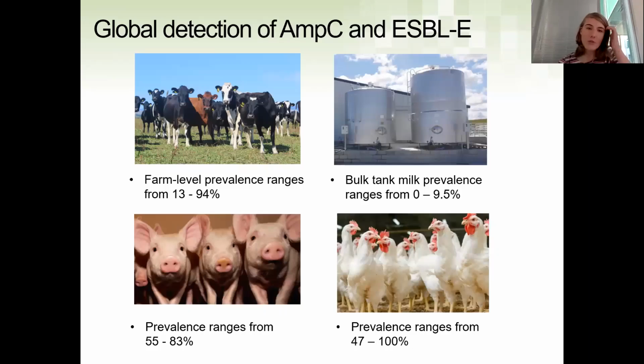In terms of the agricultural environment, the global detection of AmpC and ESBL producing Enterobacteriaceae has been found in a number of agricultural environments, including dairy, poultry, and swine. These figures for some prevalence studies are from overseas, and what I wanted to show you here is that there is often a wide range of prevalence between studies, and that's because it's really hard to compare between different studies. It can depend on the study design, some of the methods they use to actually look at these AmpC and ESBLs, what type of farming systems, so whether it was overseas, and other factors such as the antimicrobial use or whether it's more intensive farming.